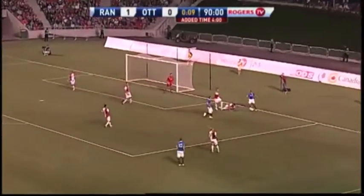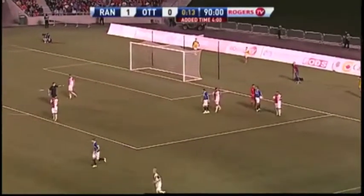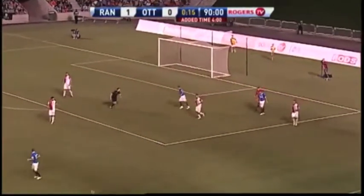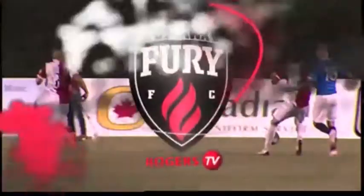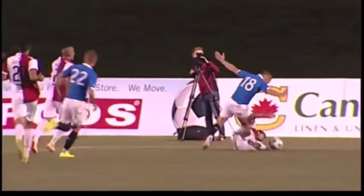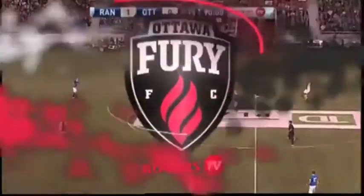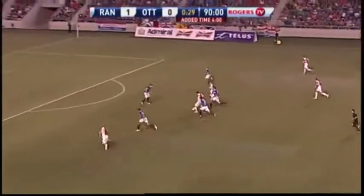There's Miller. And another foul. Kenny Miller is going to be shaking his head all the way back to Scotland. Well, you think he's probably saying, you think Scottish referees are bad? I think the referees have tried to do as good as they can. It was tough because after about 20-25 minutes, some niggly fouls started to come into play.